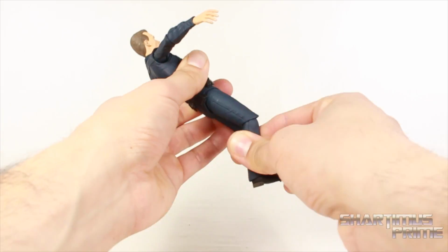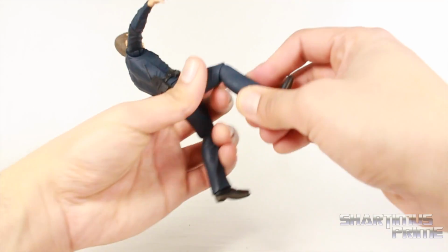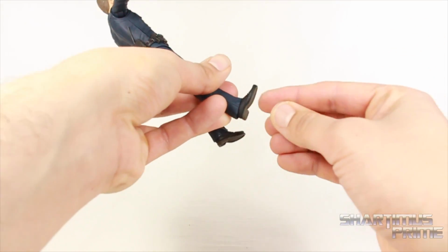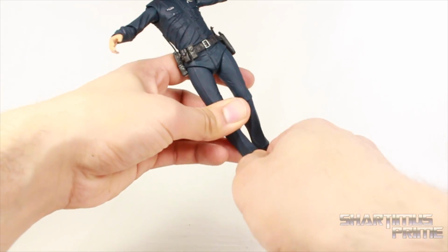You get an upper thigh swivel, single jointed knee that does not quite meet 90 degrees. You also get rotation at the knee. The ankle articulation is limited, but it is there. Can barely move it down, moves up a little bit more, rotates side to side, and it has a tiny bit of ankle pivot.